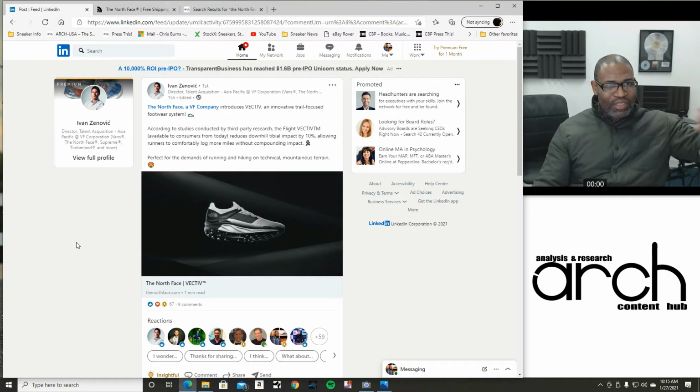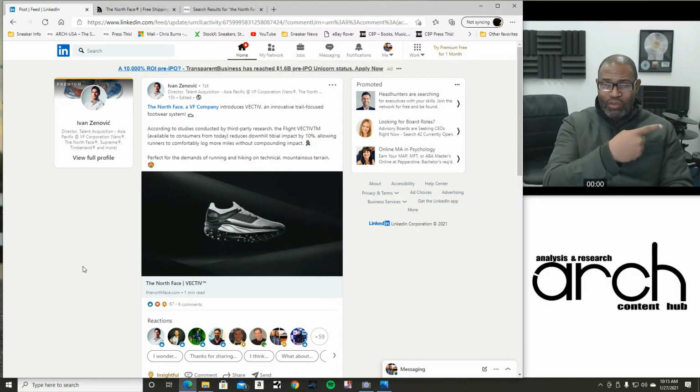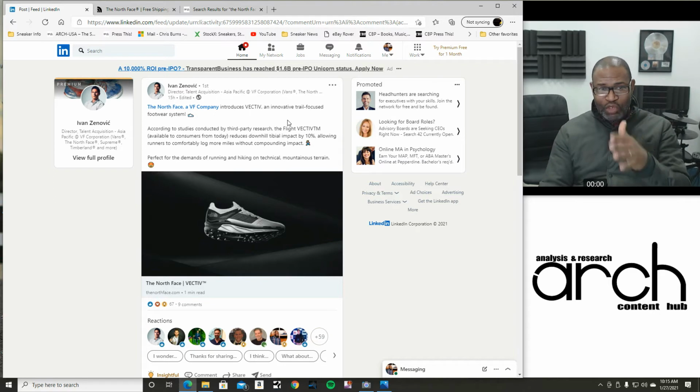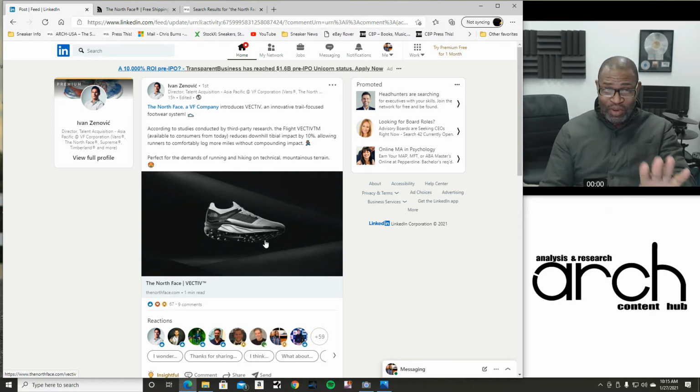Yesterday, Ivan Zinovich posted, if you look over here to the side, and I keep pointing to the wrong side. It's hard to do this, man, when you're looking at the mirrored image. He posted this picture of the VECTIV, an innovative trail-focused footwear system. Now, upon first glance, when you see the shoe, it's an amazing picture, right?